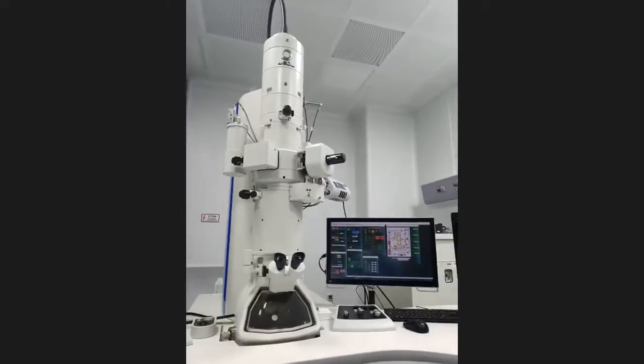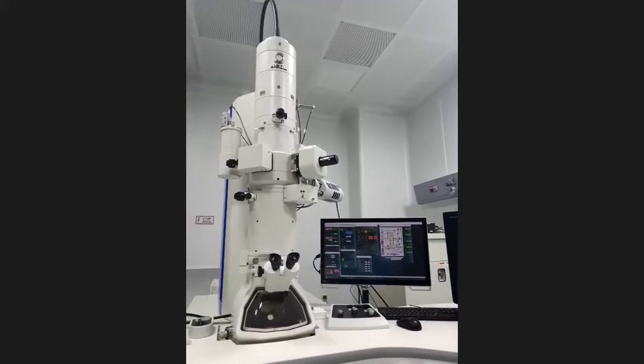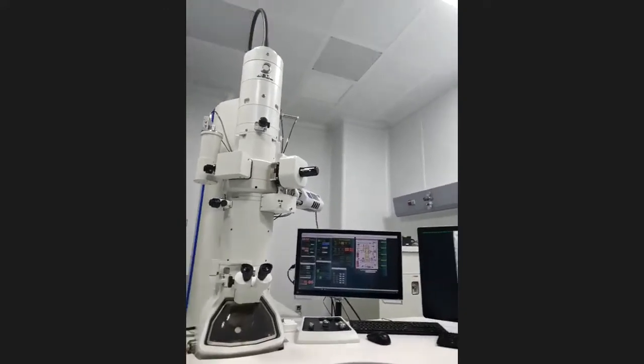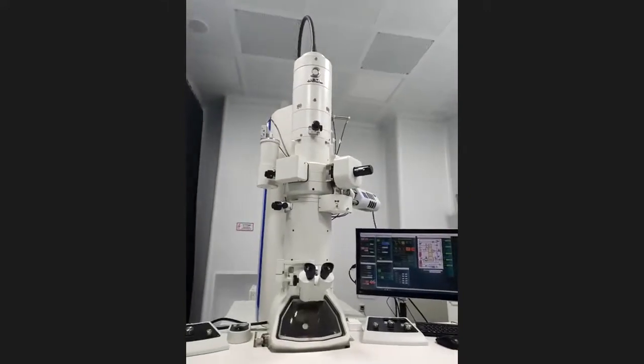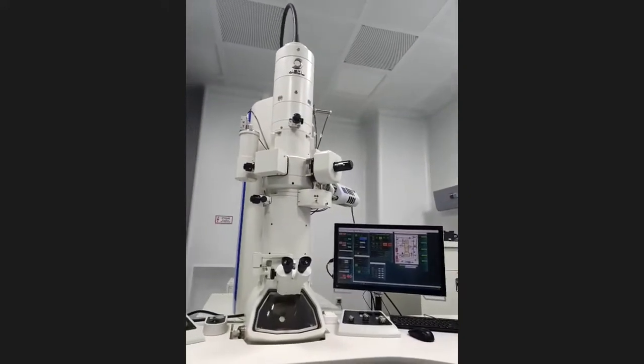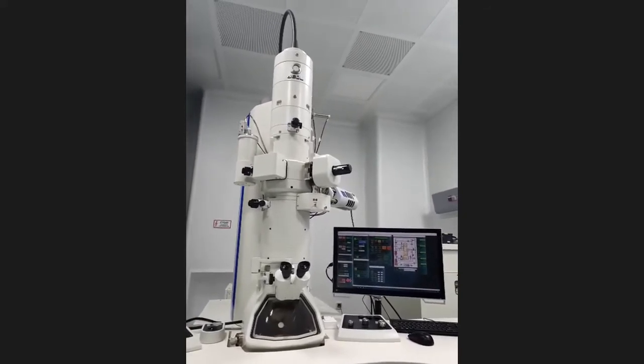So, of course, all microscopes can have some influence on the sample.